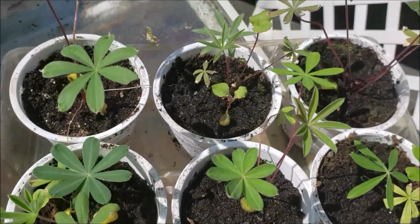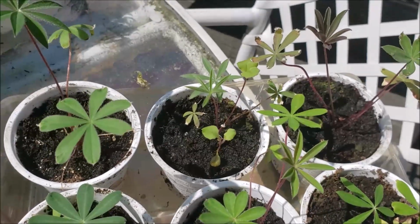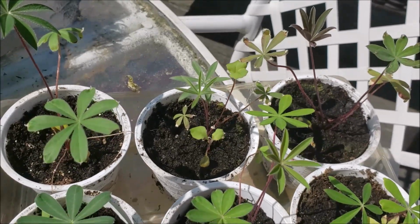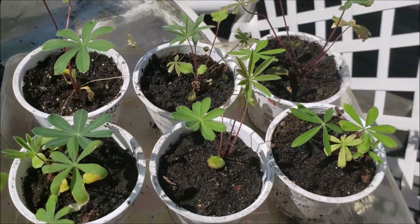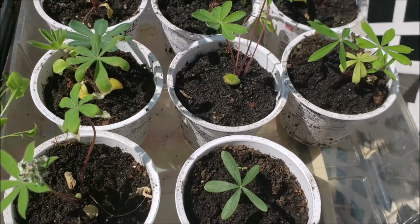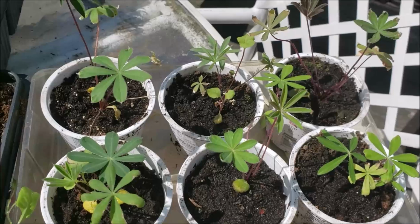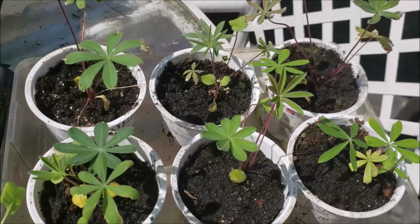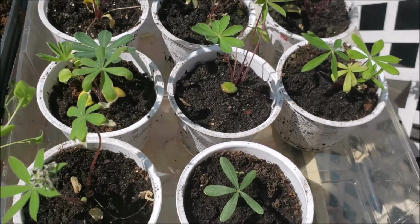I have had lupin grow successfully before, and I've had years where it's died out when it gets too hot, before it even has time to set seed. So the temperatures really have to be right for the lupin to grow well here in this part of New Jersey. So they're not ready to transplant out yet. I'm going to wait a week or two. They're very delicate, and I'm going to just give them some sun exposure today.